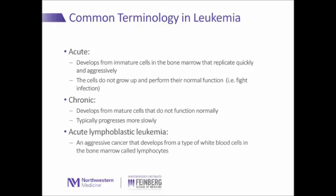And so then finally, to get to the disease I'm going to talk about here, it's acute lymphoblastic leukemia. So it's putting together some of those terms. It's an aggressive cancer that develops from a specific type of immature white blood cell in the bone marrow called lymphocytes, or lymphoblasts in this case.